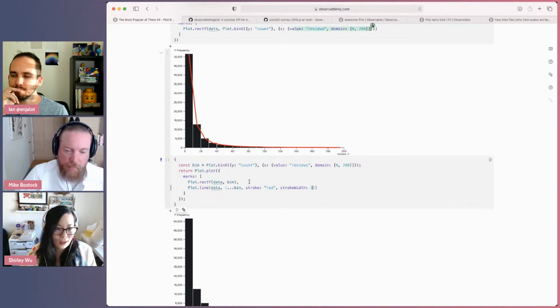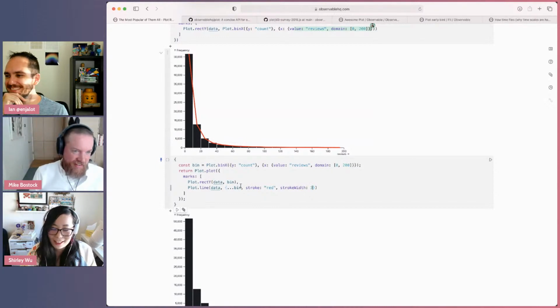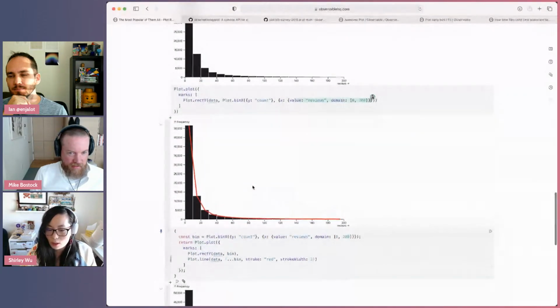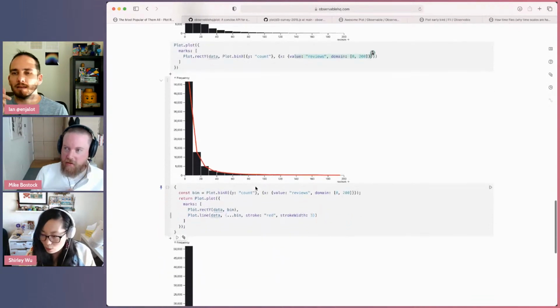Brilliant. I have another follow-up question, not about the domains. This is my free classroom today for Plot. So this is not Plot specific, but more just about bins. I never fully understood what a threshold is. Is this something we should get into? Because I also want to be aware of time, since it's not Plot specific.